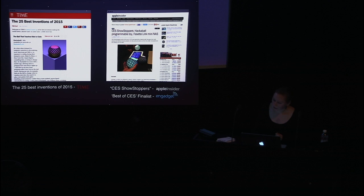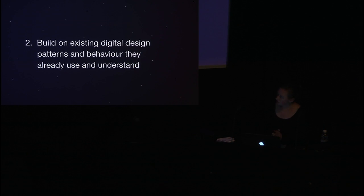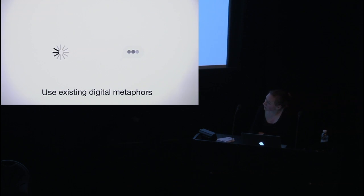Some nice publications. So just to kind of give the second part of answering my question, besides really listening to users and having them tell you what your product is rather than you thinking that you know what your product is, I think it's also very, very important that you build on existing digital design patterns and use behavior that people already use with technology. Originally, when people were creating these digital metaphors, they were looking at how physical things were built, and then trying to translate that to a digital world.